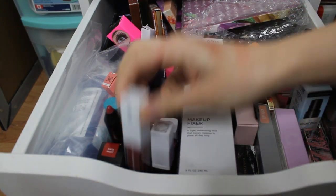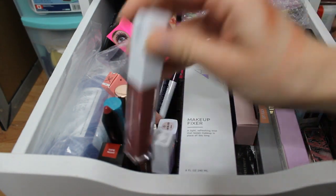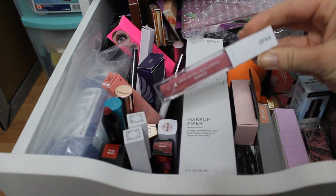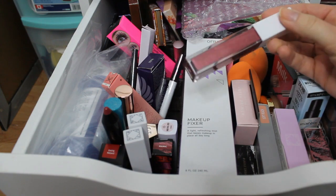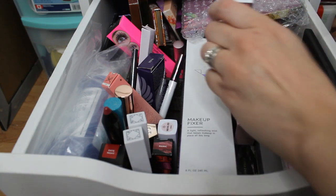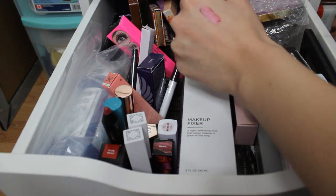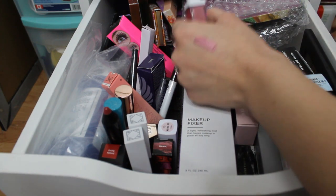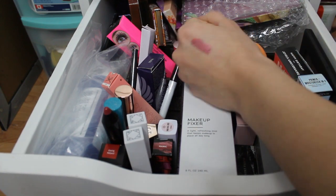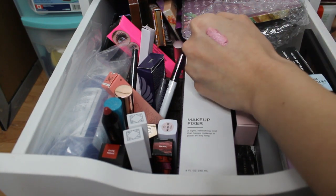So I would like to pull in a lipstick. I would like to pull in this Ofra liquid lipstick. This is in the shade Monaco. It is a glittery or metallic finish. Let's swatch it. Oh wow. We'll see how I feel about this. It is really beautiful. I don't know if it's really me.